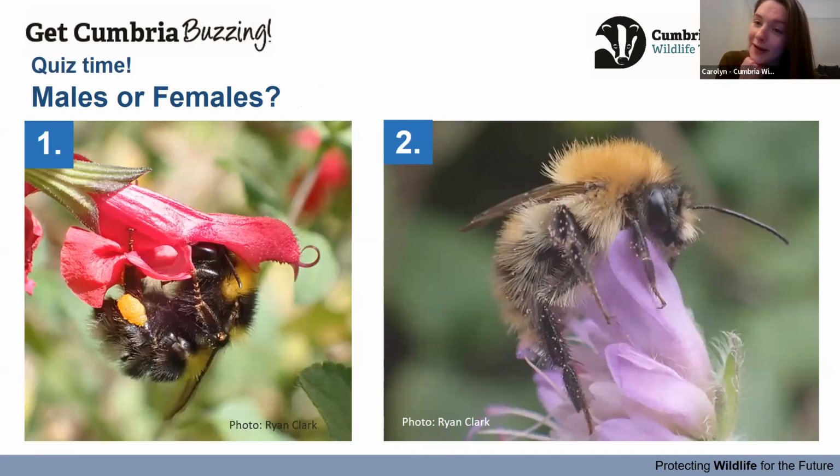So we're going to have a quick quiz based on what we just talked about. We just mentioned some of the differences between males and females, particularly with the legs. So hopefully we're going to load a poll, and you can tell me which one of these is the female and which one is the male.